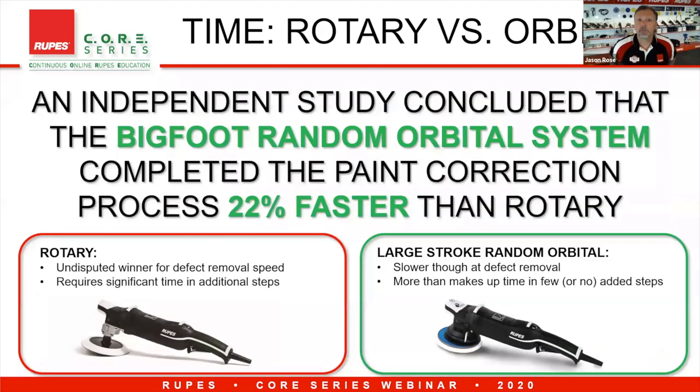So here's another fact. This is an independent study by a high volume detailing operation that was doing a complete rotary procedure on the high volume cars they were doing every day. Now, this is not RUPES doing a study. This is an independent company providing RUPES with some feedback. They concluded, based on their multi-month test of random orbital system compared to rotary, that it's 22% faster than the rotary application they were doing. So this is now independent factual information from a high volume user of polishing systems.